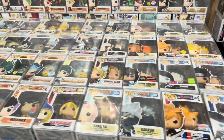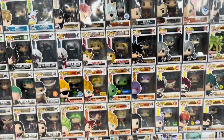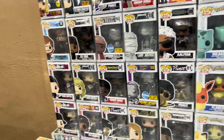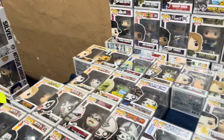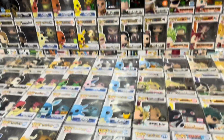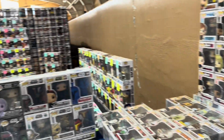Pretty much every Sailor Moon pop. Then they have a nice selection of anime pops over here. Some Digimon, some Pokemon. And then a music section coming on over here. We have the newer Kiss pops, a couple pops from Ghost, and looking over their Pokemon again.